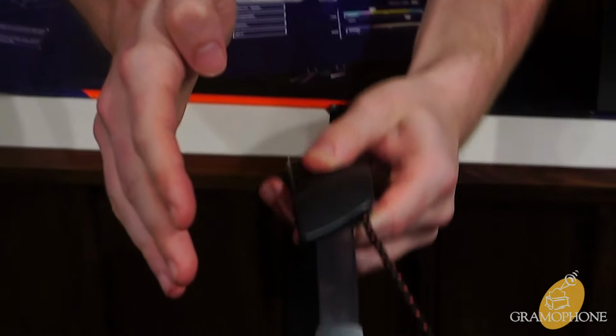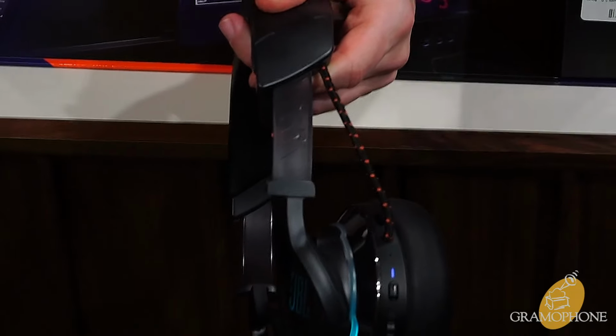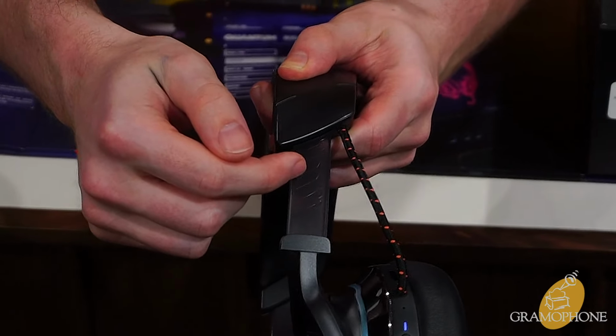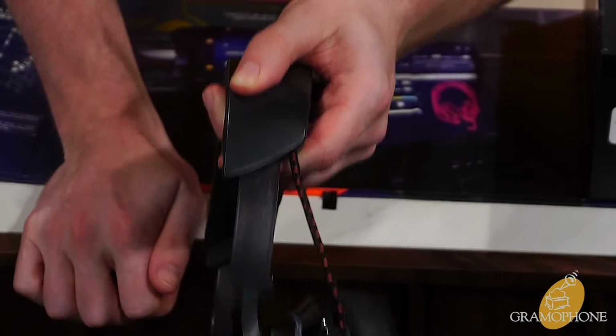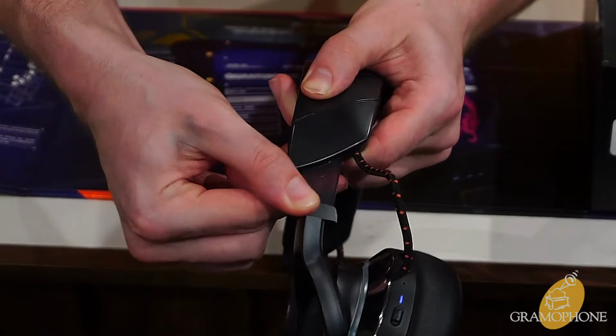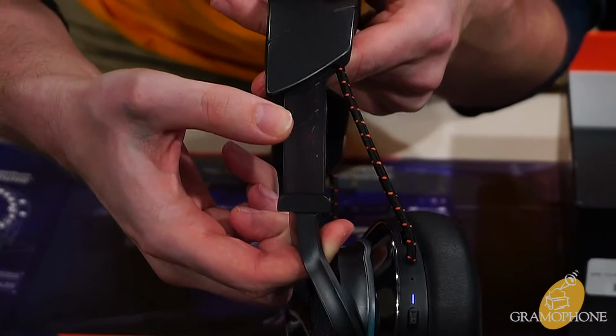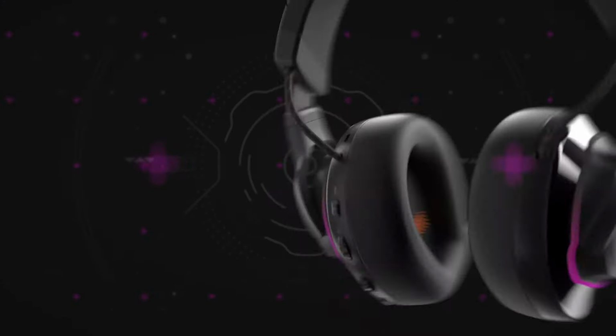And oh my goodness, okay, look at this. I love this feature on headphones. I hate it when headphones don't have it, and these do. Numbered notches so you can evenly adjust each side precisely. Dear headphone manufacturers, there is no reason to not do this. Do it. Microphone looks to be about the same.